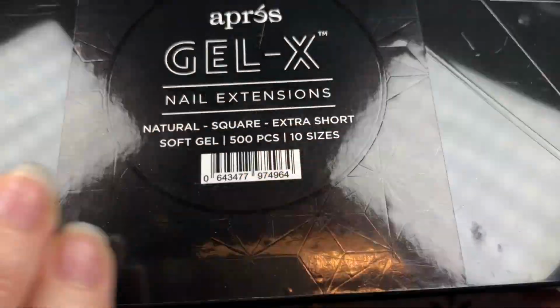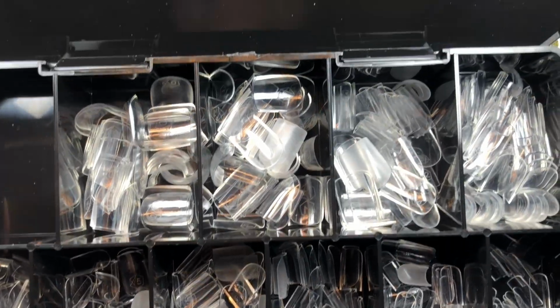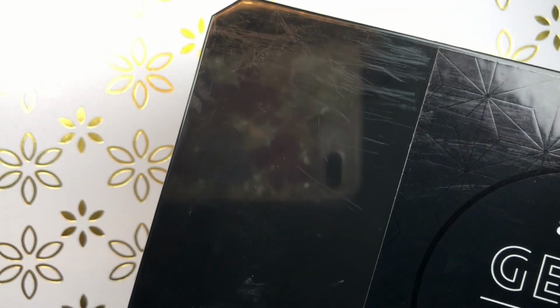Finally, we have Apres, which to me is arguably the most beautiful. Not only that, the box is sturdy and well made, and it's a really nice experience to just open it up. Unfortunately, it's easy to ruin the aesthetic of this box, especially if you're a klutz like me.